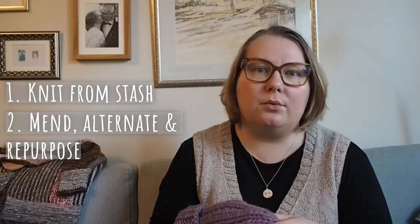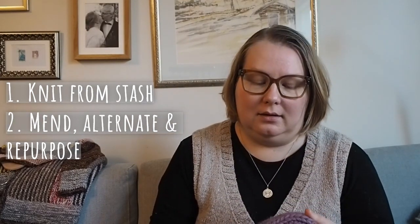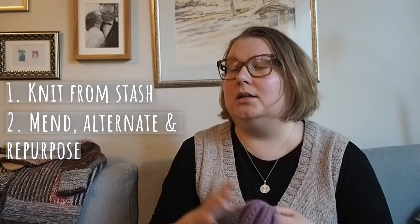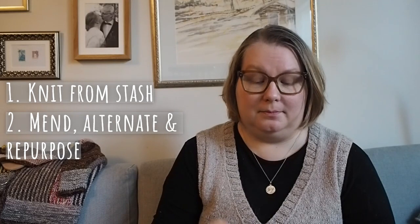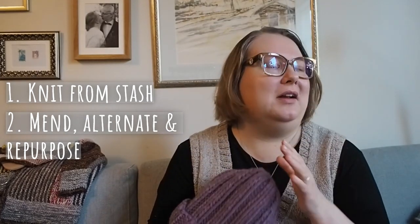Other thing that I want to focus on is mending and maybe altering the stuff that I already have. I think I have 5 pairs of socks that need mending, so I need to get on that. My mending technique is not that good, so that's why I stall with it, but I'm gonna do it this year. I have my mending mushroom ready and everything.